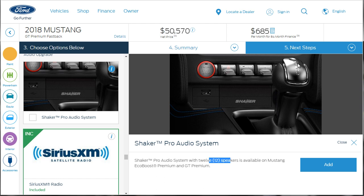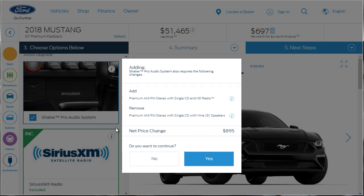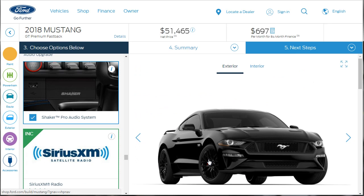This is obviously the automatic. We can see park, reverse, neutral, drive, and all that here. But look how they put it in here to make it look like it's like a stick shift car, right, with the little pouch around it. I think that's pretty neat and kind of fun. And the stop-start button to start the engine's right down low, too. Also cool. I think that we're going to definitely grab this Shaker Pro audio system and bump it up, for sure. Okay, yeah. So it just removes that stereo and replaces it with this stereo. Okay, let's do that for $895.